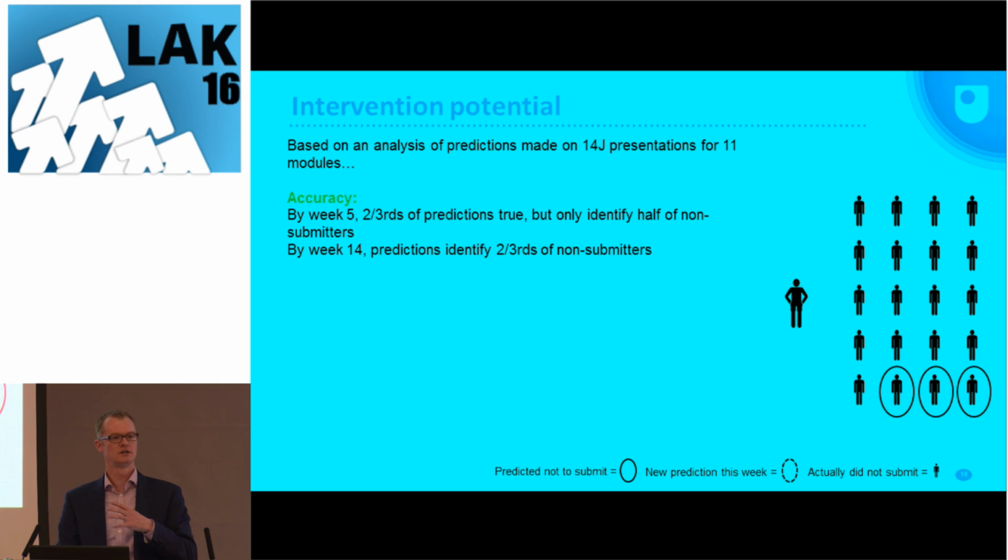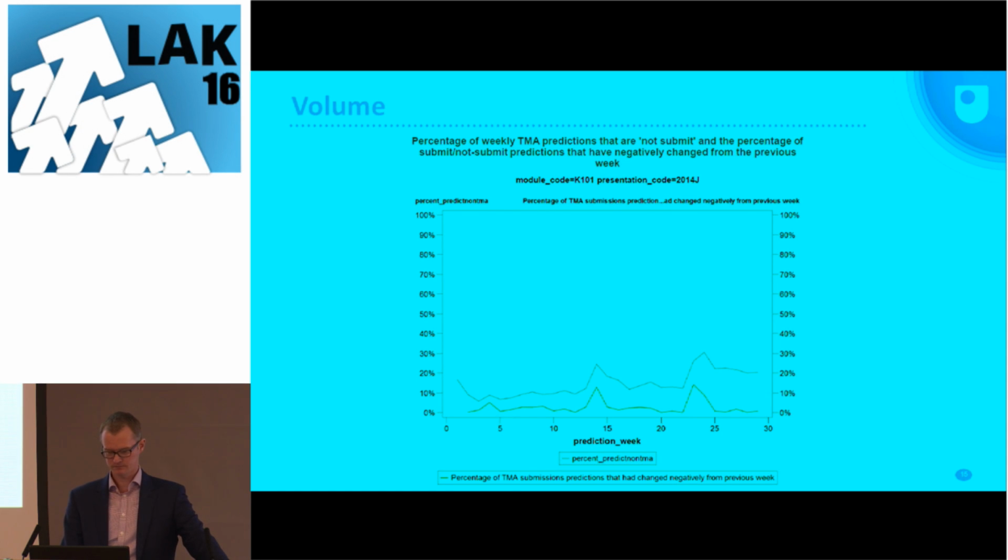And these are average numbers as well. So we have some modules where the predictions are getting to 85% precision. Okay, so now if we can get that, the message is if that student is flagged up, pick up the phone. They're not going to submit their next assignment.